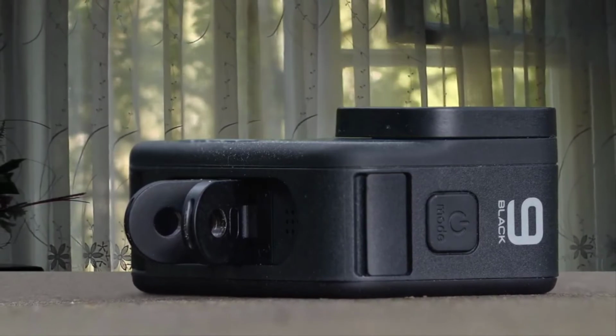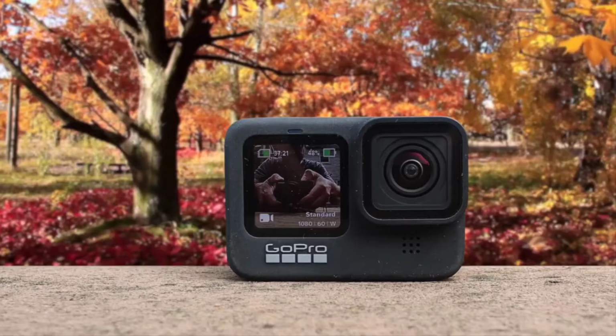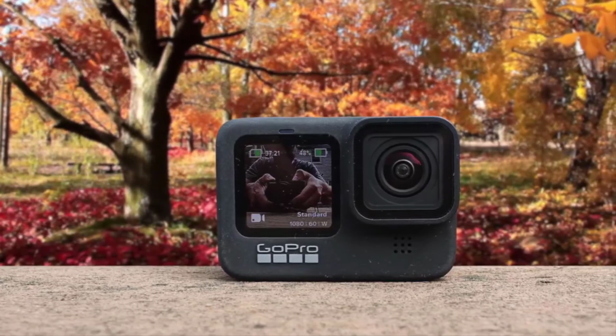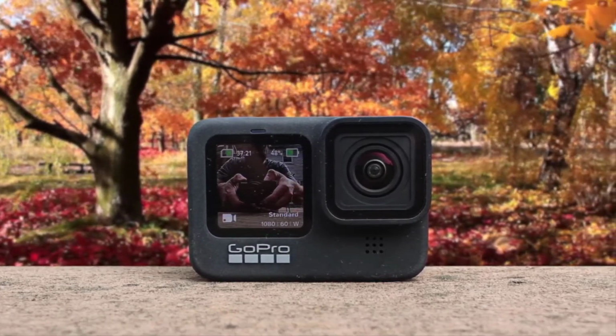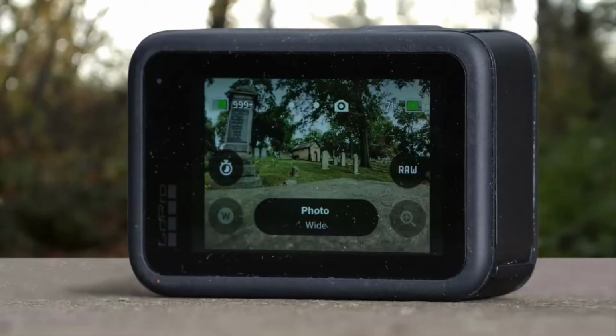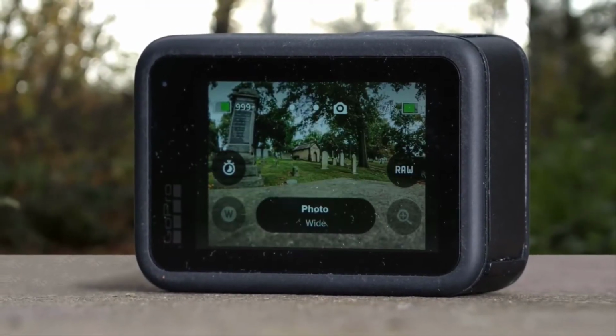The general step up in resolution also means the abandoning of 720p, with faux lens options comprising super view 16mm, wide 16 to 34mm, and linear 19 to 39mm, as well as narrow at 27mm.